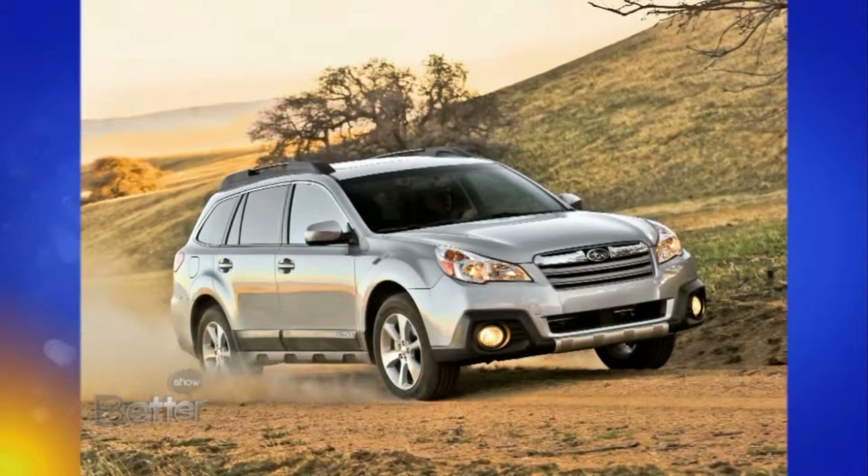I know a lot of people who own this car. It's a terrific car if you do weekends away, or you're a family that likes to camp with the car and stuff like that. Four-wheel drive, all-wheel drive, I think they call it these days, and roof racks for your bikes and your luggage, and great storage on the inside.